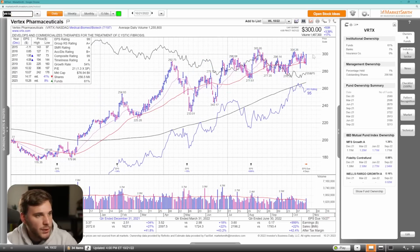Similar to that, we've got Vertex, very strong action on Friday, outside day. You could have bought it through this previous high, off the 50 SMA, and it's right at that 300 level, actually closed right at 300. So I'd love to see either continuation to the upside, breaking through this 304 pivot, or a little bit of sideways consolidation flagging. That would be awesome. And then the breakout, managing risk right at this prior low here.